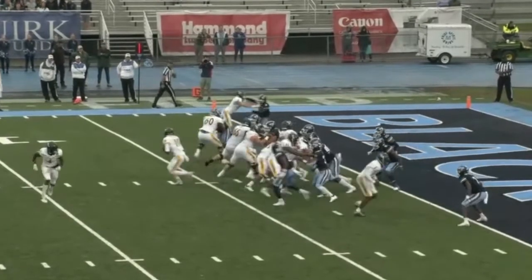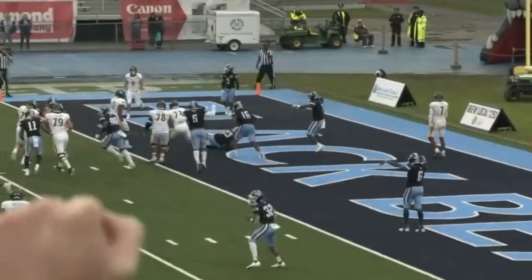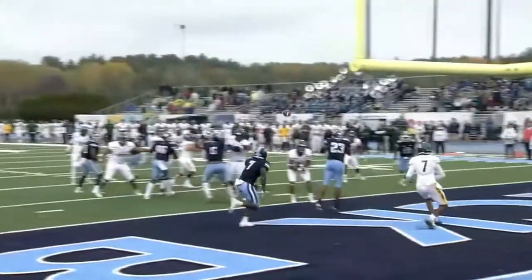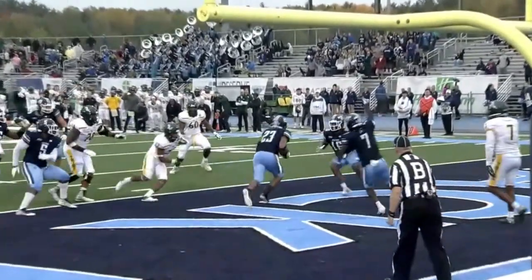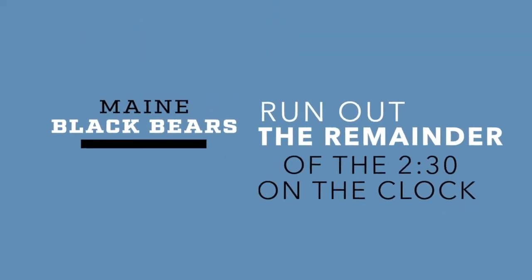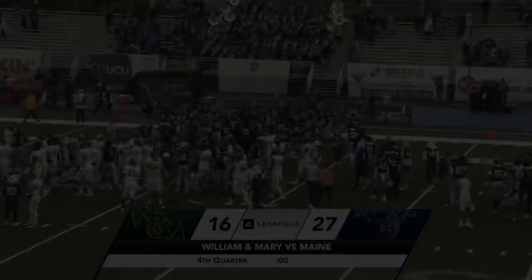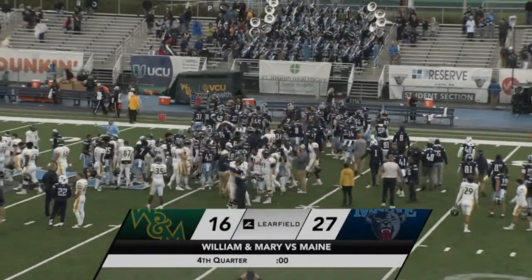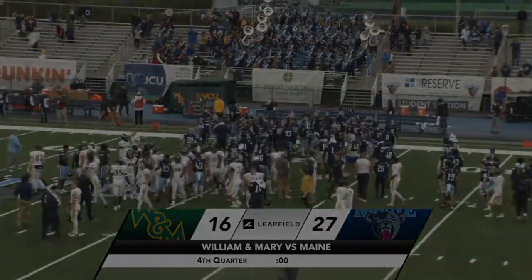Back to pass, Darius now throwing into the end zone, and an interception. Oh my. That ball thrown right into the hands of Adrian Oturo, a linebacker. One more snap and this one will be history. Final score here at Maine, the Maine Black Bears 27 and the Tribe of William and Mary 16.